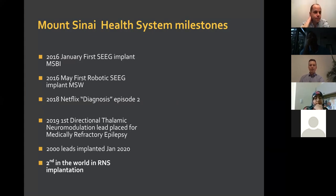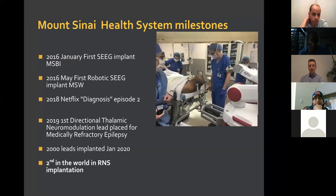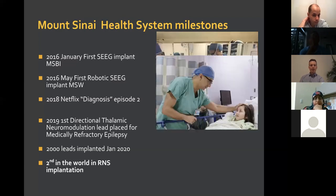We ended up getting robotic equipment about 5 months later, and we were able to do our first robotic stereo G implant. So we're going on a little bit more than 4 years of that. And here you can see that first case, and you can see the first robotics case. And a little pitch for a Netflix show, if you guys are interested. Episode 2 of Diagnosis is about our center and Dr. Gatan treating a pediatric patient with responsive neuromodulation.